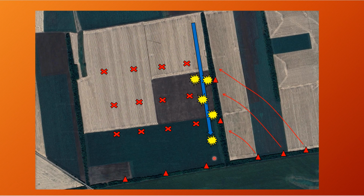The problem is that Russia has a counter to this, and that is to move in troops to outflank the Ukrainians as they make the push across the field. And they're not moving across the field like I marked here. They're probably going to be moving in the tree line and set up positions and then wait for the Ukrainians to come.